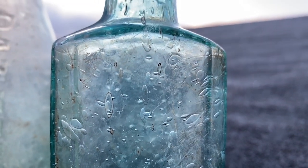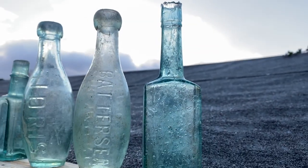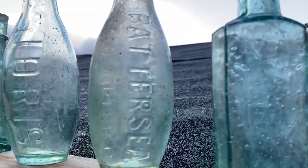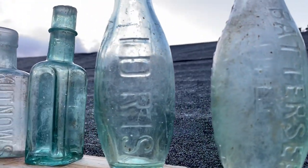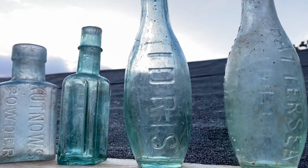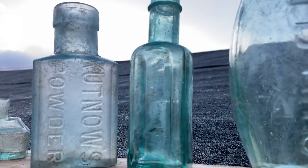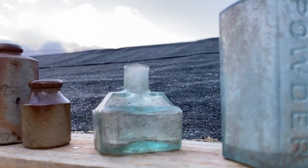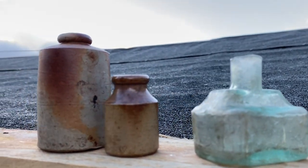So first, here are a few of these bottles cleaned up. Lovely bubbles in that first bottle, and a few Skittle bottles that cleaned up really well. They're beautiful embossing on there, and also the way the neck was made to support cork. And a few more little bottles, including an inkwell and a few more stoneware. But I really wanted to concentrate this roundup using the very miniature small medicine bottles.